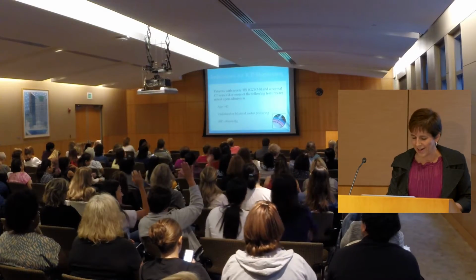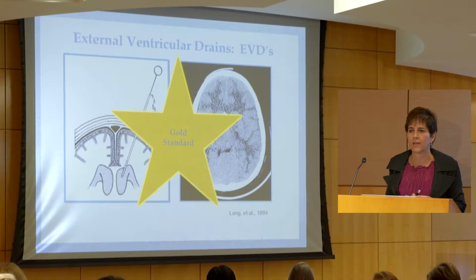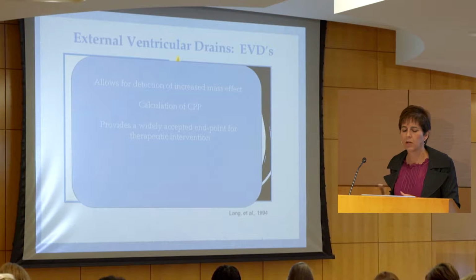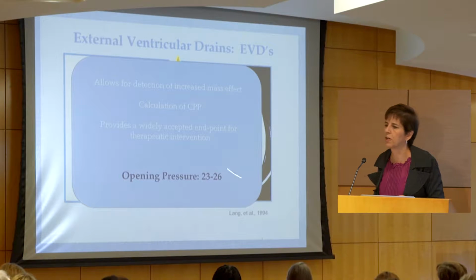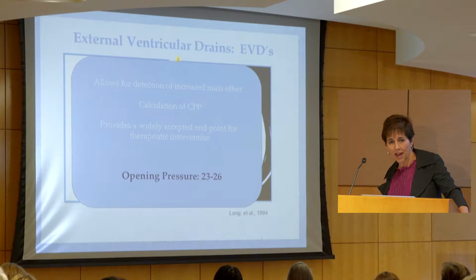Okay, good. The EVD is considered to be the gold standard of care for TBI. The EVD allows for detection of increased mass effect, calculation of a CPP, and it gives you a widely acceptable endpoint for therapeutic intervention. We put our ICP monitor in, and here's your opening pressure, 23 to 26. All right, are we concerned? Yes.